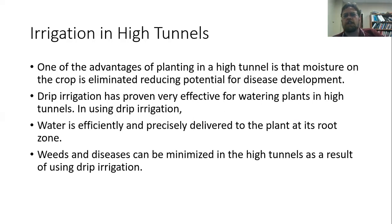So one of the things you really want to think about in high tunnel production is the use of irrigation. Of course, one of the advantages of having a high tunnel is that we're eliminating the moisture on the crop that would occur because of rain, and that reduces a lot of the potential for disease development, because disease development requires there to be moisture on the leaf for an extended period of time.